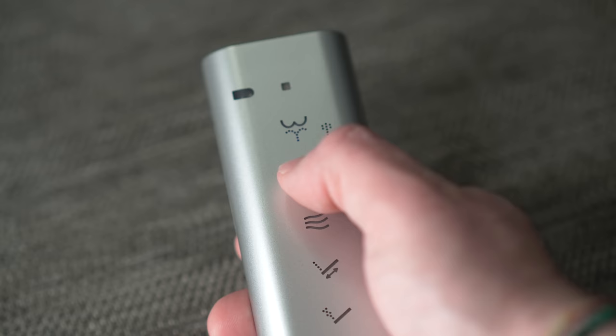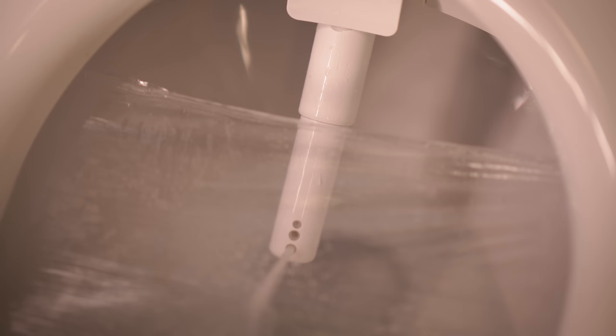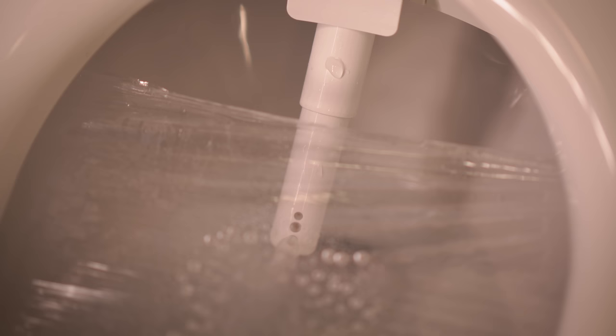Now the next setting is for the ladies. If you have female genitalia, it will move the wand farther forward to cleanse either the vaginal opening, the urethra, or the labia, depending on what type of problems you have. There are two settings again. One is a more diffuse, softer spray, and the controls at the bottom will do the same thing. It will move it farther forward or farther back, depending on your anatomy or how you've placed yourself on the seat. The second setting is a little bit more aggressive, but again, you have two options on the spray pattern.